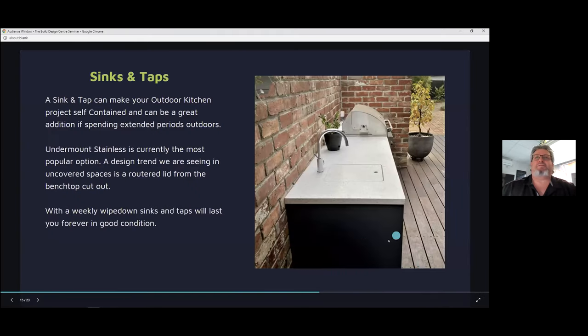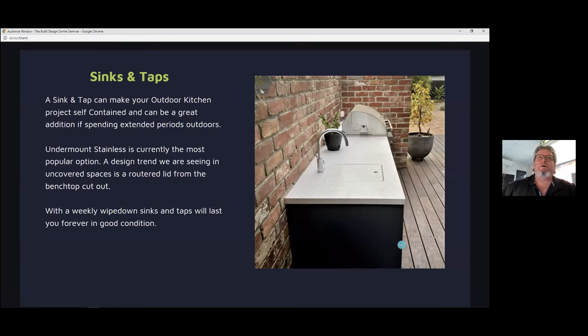The less glamorous sinks and taps. So a sink and tap's important because it can make the kitchen self-contained. What I mean by that is you're not running in and out to the indoor kitchen. So with a sink and tap, you're cleaning up, you're washing, you're putting away. You're not going back and forth. So really handy if you're going to be spending extended periods outdoors and you don't want to run in and out all the time.